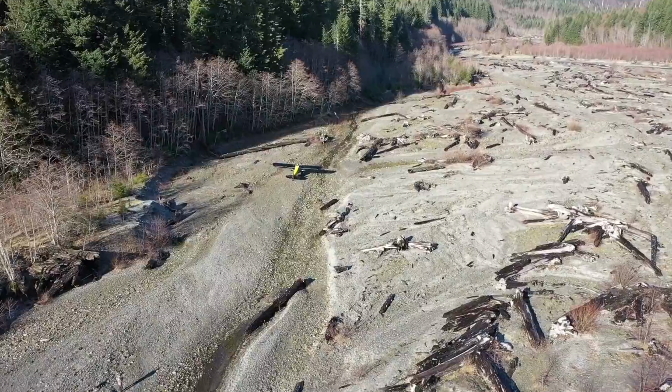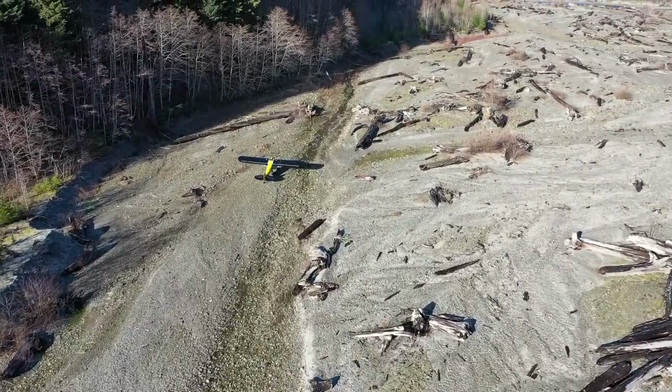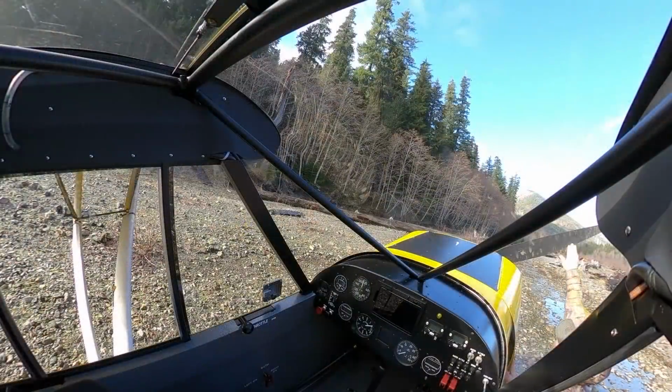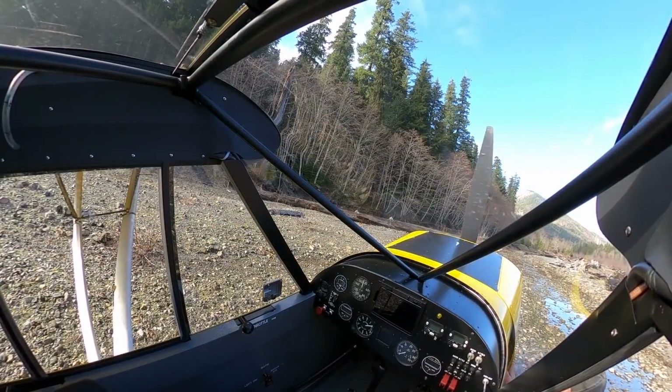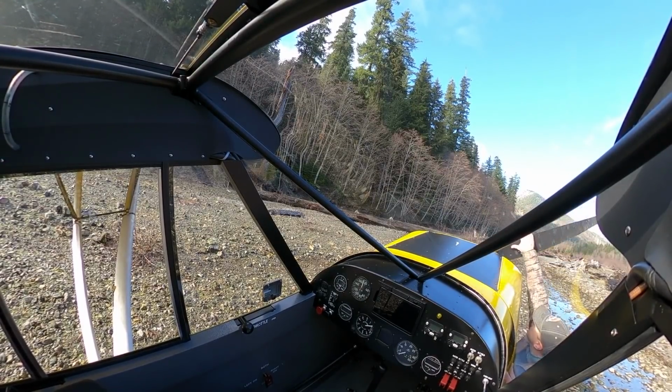This is my first chance to really use the drone. Obviously, I need to do a little more practice with it, but it's kind of cool having this as my new capability to show these spots from an aerial point of view, especially when I'm by myself.